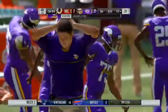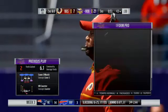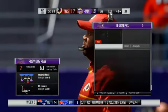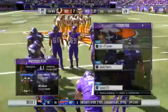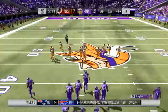Running game working. They'll stick with it on first down. And he will be brought down at about the 43 that time. 2 yards on the carry there. It'll be 2nd down. Whenever we talk about the best strong safeties, one word constantly comes up, and that's instincts. Being able to diagnose run or pass and make the appropriate moves.